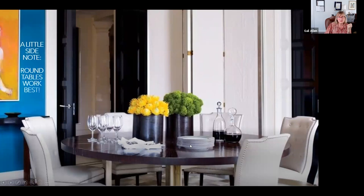And just a little side note while we're on the note of dining room tables, even in the kitchen as well, whenever you can use or get round tables, that's best. They're going to take up less space. They're much easier to move around in a small space. So think round for coffee tables, dining room tables, kitchen tables.